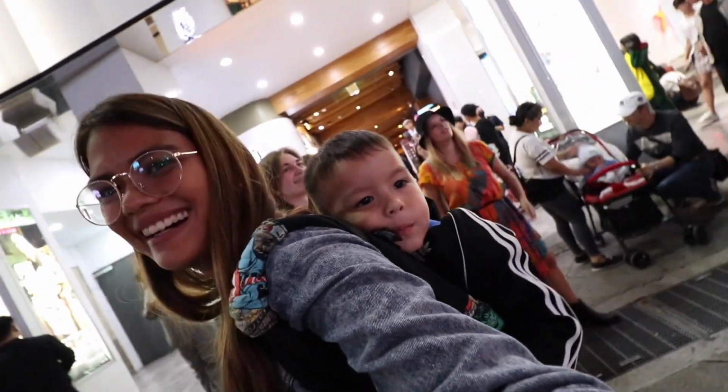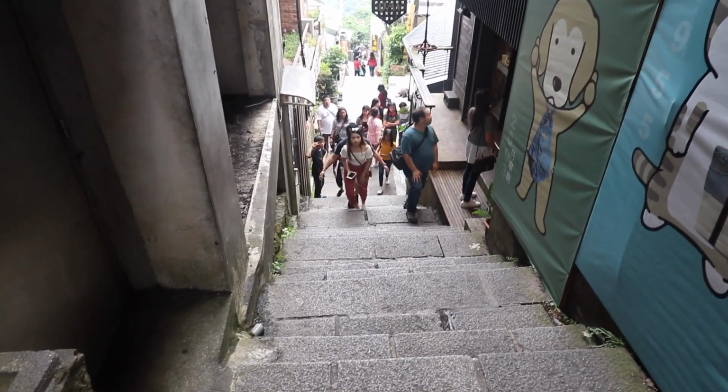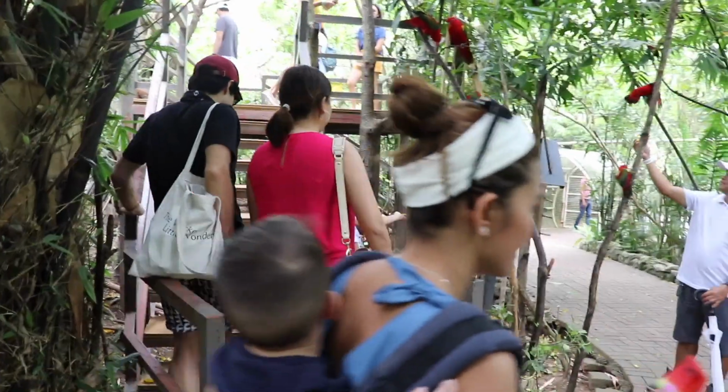Two, when you're traveling or doing trips or tours, sometimes these tours include very small or crowded places. When we went to Taiwan, we went to Jiufen, and that place was really crowded and we kind of had to hike all the way up.